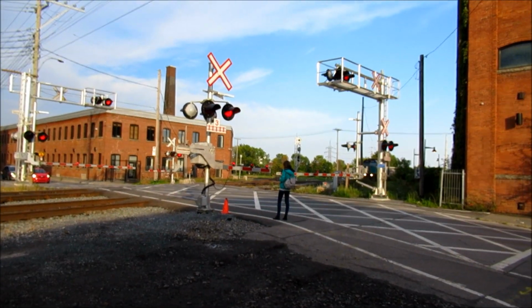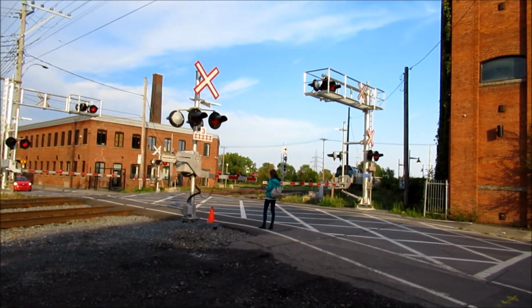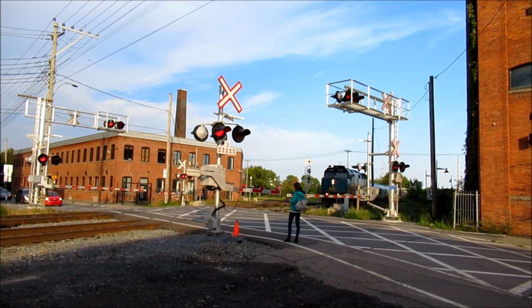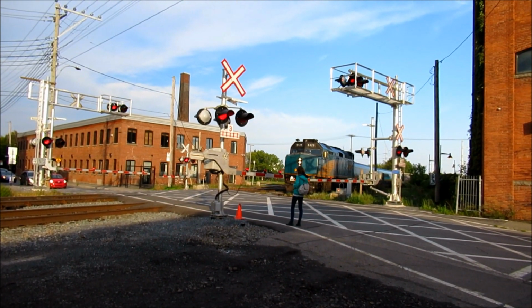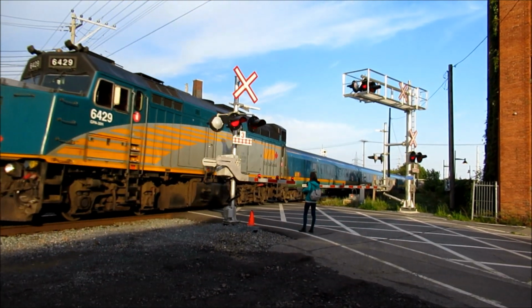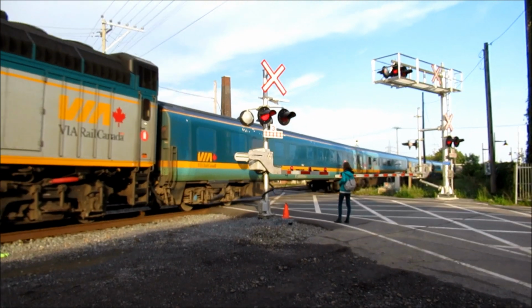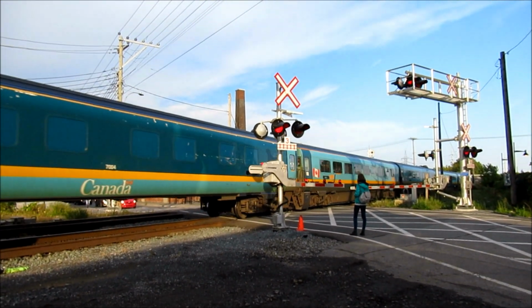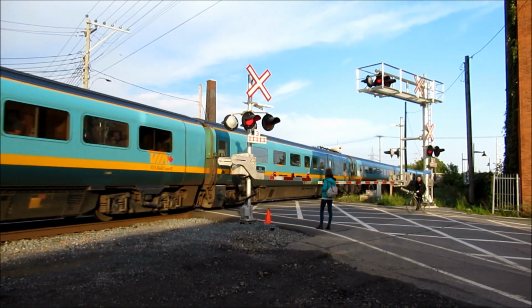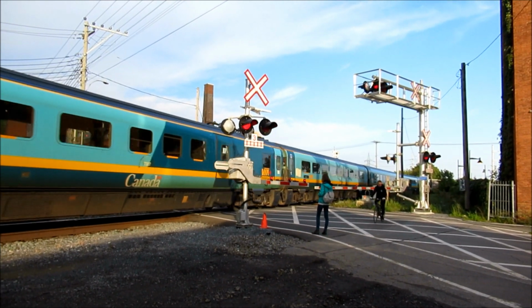Via with a classic F40 leading. Renaissance cars. Yeah, probably going to Toronto.